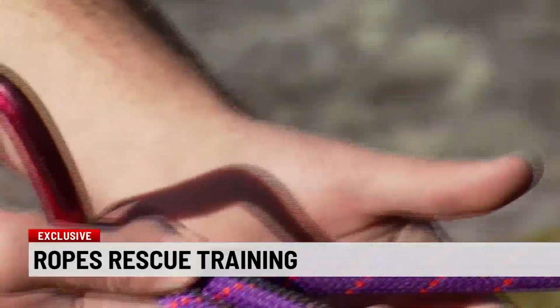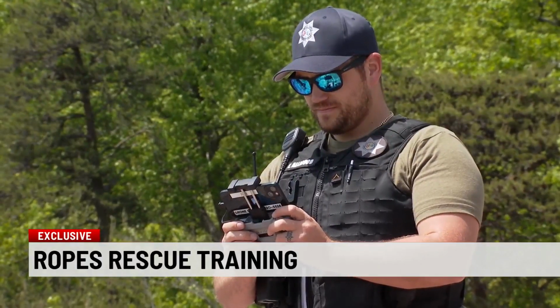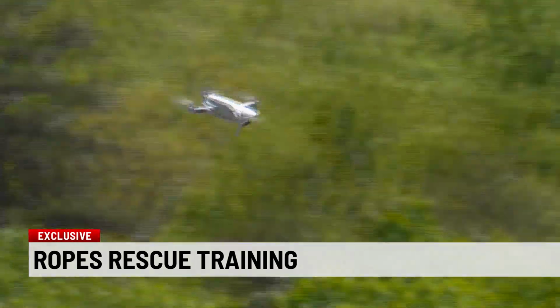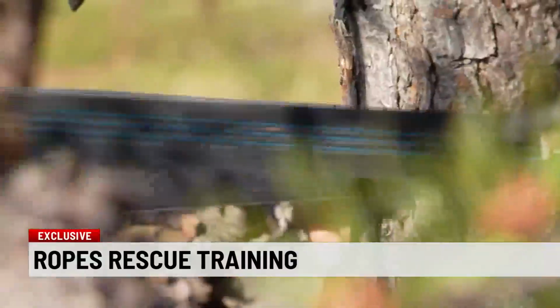These first responders are learning what to do if someone gets stuck with an injury. Hey man, we're here to help you, okay? So they use drones to help. If it was somebody that had fallen off this rock, they could fly the drone down and actually get a view of where that person is. Are they on a ledge? They can even zoom in close enough to tell you if they're breathing.